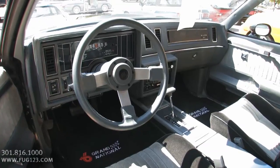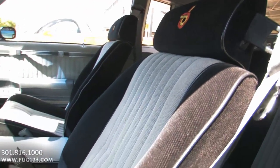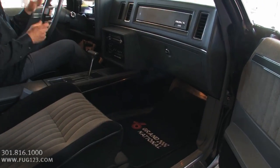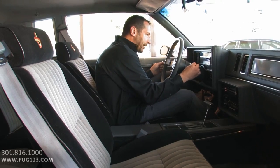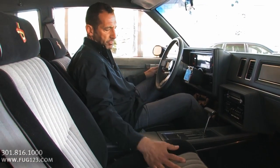All right, as we move inside, we put these kind of cool mats over the original stock ones. I think these look nice. Our little touch here, you may think they're cheesy, but I like them. All right, so inside here, all bone stock.